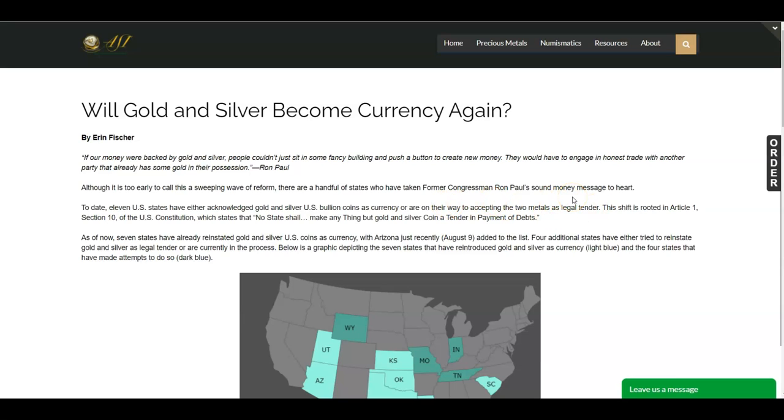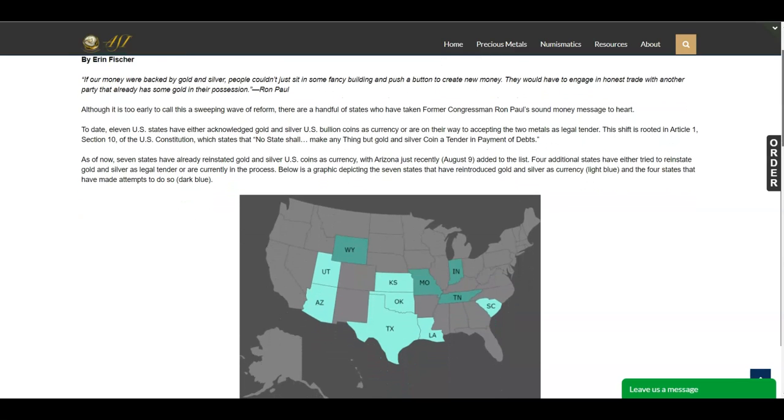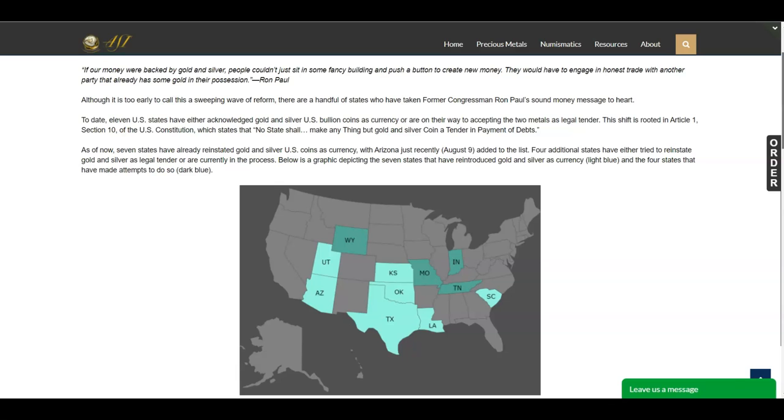And it says, "Although it's too early to call this a sweeping wave of reform, a handful of states have taken former Congressman Ron Paul's sound money message to heart. To date, 11 U.S. states have either acknowledged gold and silver U.S. bullion coins as currency, or are on their way to accepting the two metals as legal tender. This shift is rooted in Article 1, Section 10 of the U.S. Constitution, which states that no state shall make anything but gold and silver coin a tender in payment of debts. As of now, 7 states have already reinstated gold and silver U.S. coins as currency, with Arizona just recently."